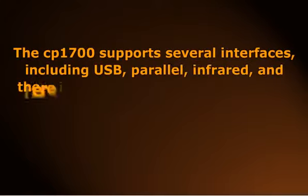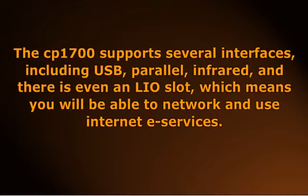The CP1700 supports several interfaces, including USB, parallel, infrared, and there is even an LIR slot, which means you will be able to network and use Internet e-services. USB and parallel connectivity are relatively commonplace, and infrared is self-explanatory. In case you're not familiar with infrared, it basically means you will be able to print from technological devices that are nearby.